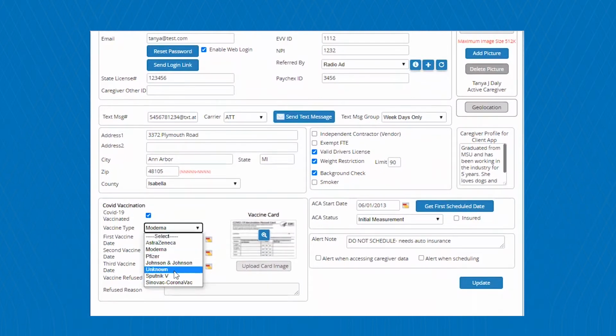And then we have a drop-down list for you to select which vaccine she received, when the first vaccine date was, second, and then if there was a third. You can also upload a vaccination card from documents on your computer. If the caregiver refused the vaccine, all you'll do is check off this box and provide a reason.